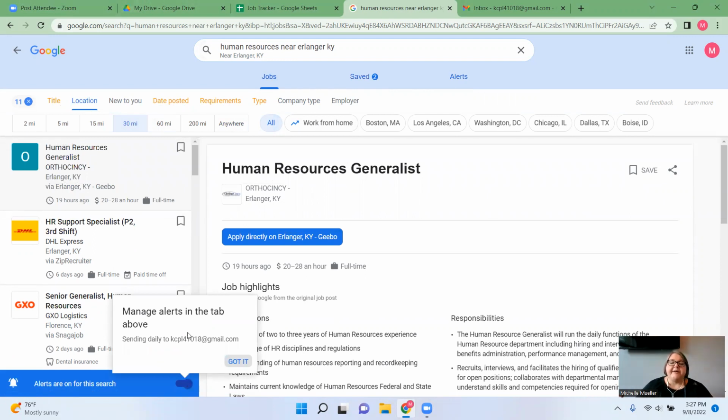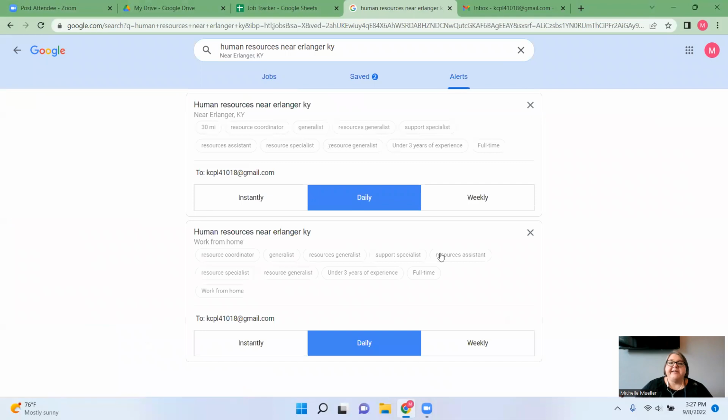I'm going to get the same alert. I go up here to alerts now. You can see now I have 2. So here you can see this one was the... oh, okay, so this is a new one, 30 miles, and this is the work from home. So daily, I'm going to get digests of jobs that fit both of these.